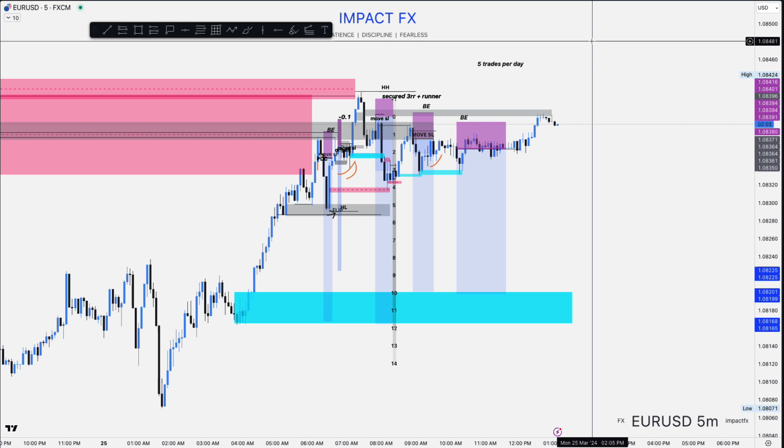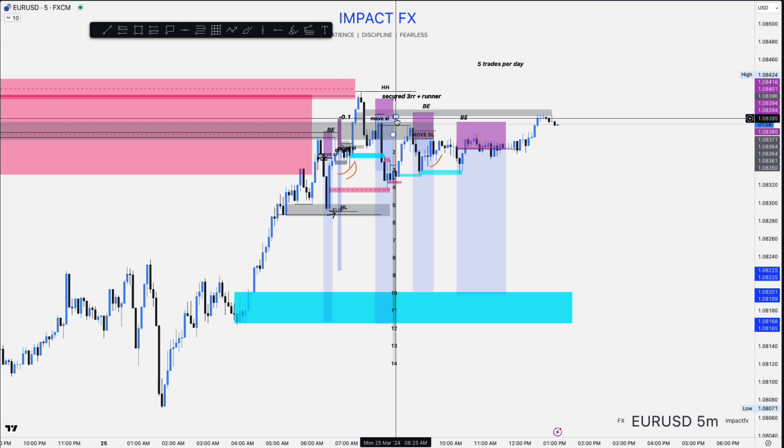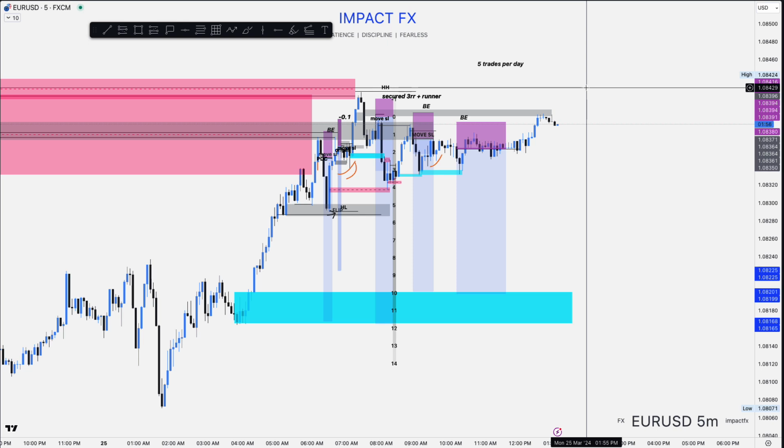But what's not something I want to do is take 5 full R losses. So if I would have taken 1 or 2 full R losses here, I wouldn't have taken 5 trades for the day. I would have stopped because that is just outside my P&L allocation. But I'm allowed 5 trades per day.